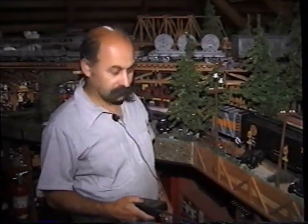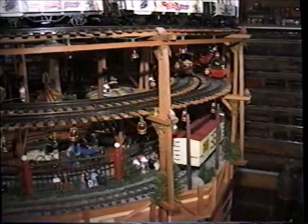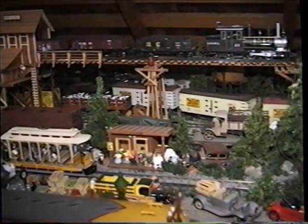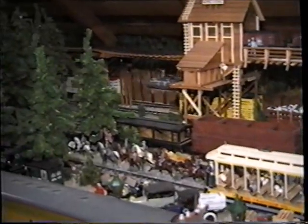We're going to start right here with this mogul. It's an expensive locomotive, but all G-gauge is not expensive. On this particular unit train of refrigerator cars, I'm running Bachmann Pepsi-Cola cars, which are really inexpensive, but one of the prettiest refrigerator cars I think Bachmann ever produced. They're old-time woodside cars. Probably would have been on a narrow gauge railroad.